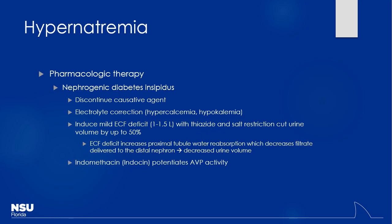And actually, in some cases, you may see indomethacin being used. Does anyone know where we saw indomethacin before? What category it falls into? Actually, an NSAID. Yeah, NSAIDs can potentiate the activities of AVP, which makes sense because we saw before that NSAIDs can cause a SIADH kind of effect. This is the case here where indomethacin is useful because it can cause AVP to work better. And so, again, you get less polyuria associated with that. It's going to be good.